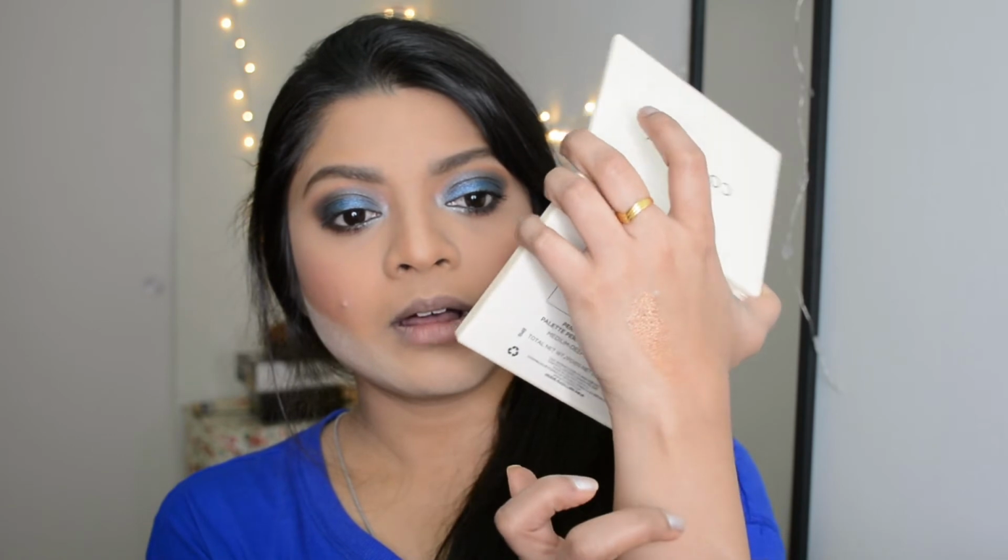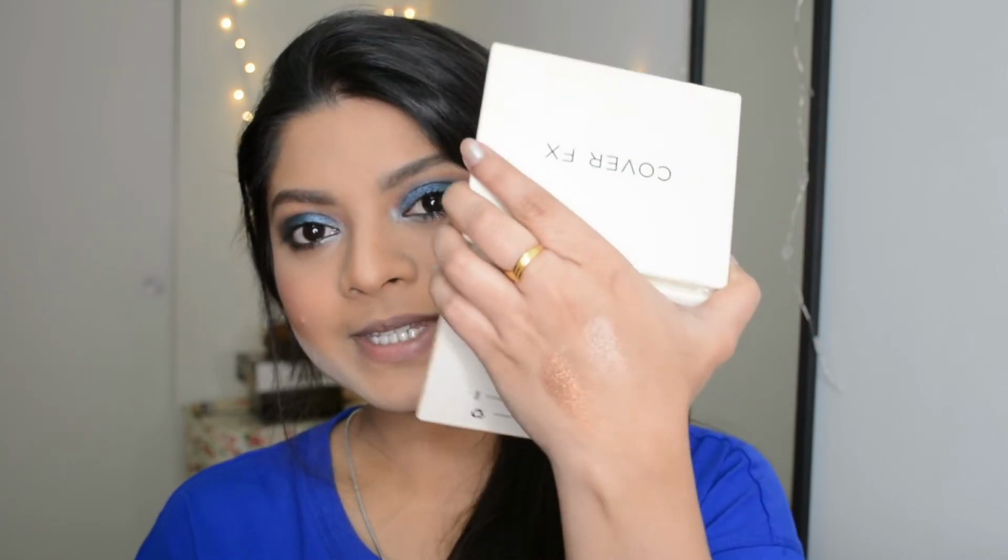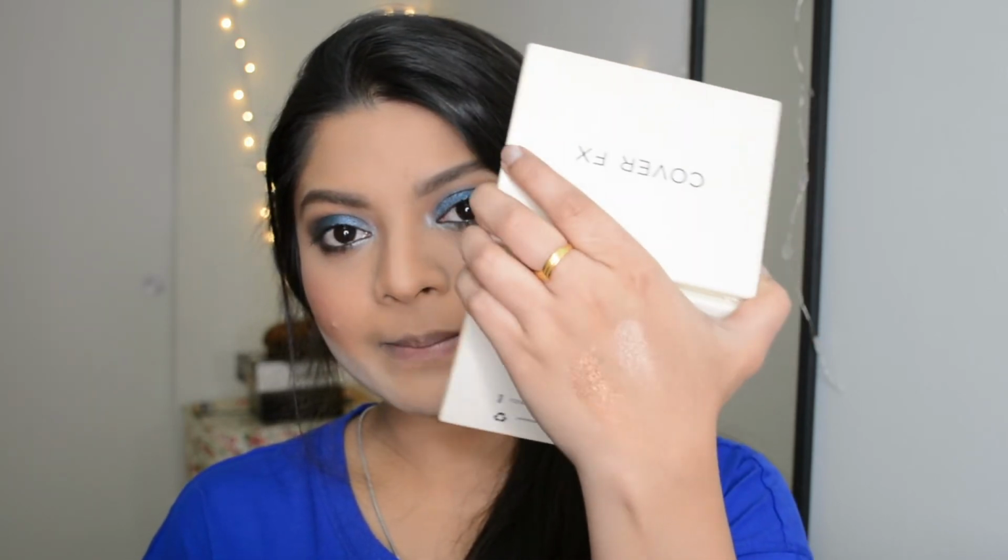Especially on my face, it looks horrible on skin, so it's a pass. I'm not going to use it. This is the palette which had highlighter. This is creamy. It's super pigmented. Now I'm sadder that I can't use it. Can you see how great the pigment is?